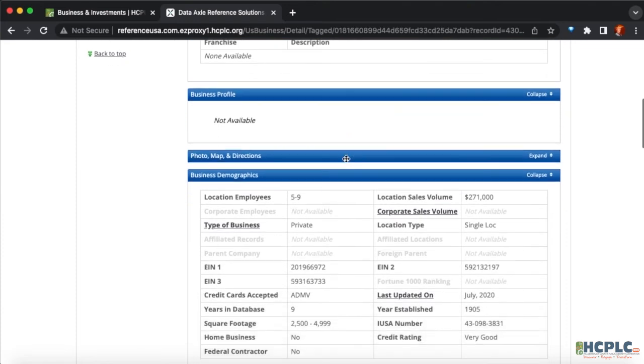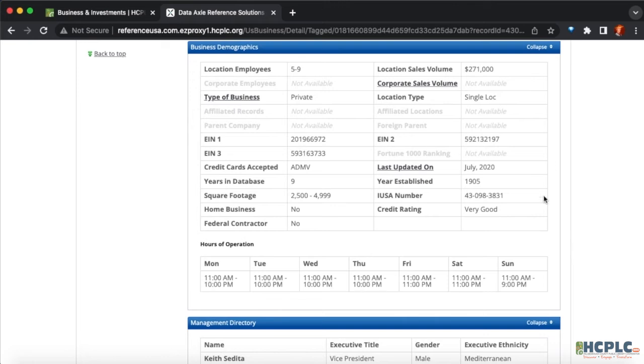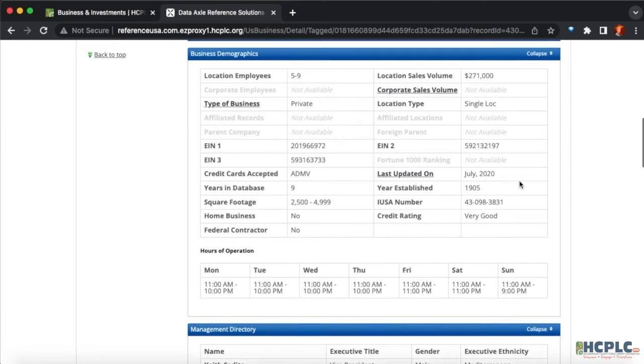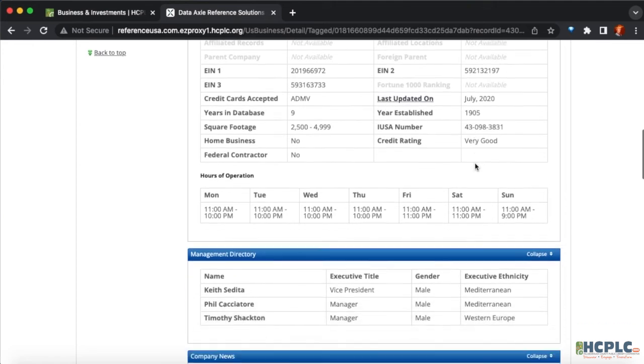We're going to cruise down here a little bit. And we get down to demographics, and we can see sales volume. It's a private business. This is a single location. We get their employee numbers, whether or not they accept credit cards, how big they are in their location, their credit rating, and of course their famous year established, 1905. All right, so just take a look at that. If there is anything of interest to you there, keep that in mind.